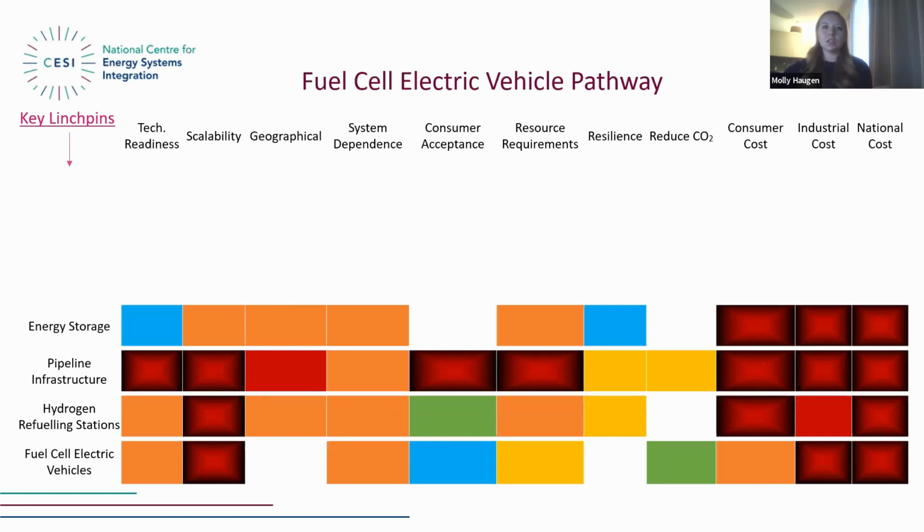Again, energy storage, this is the same as for the other one, being that there are a variety of different options that can be used, both for hydrogen and for electric. And subsequently, if energy is stored in an electric capacity, it can then be converted through electrolysis to be used as hydrogen. So there's a variety of options there as well.